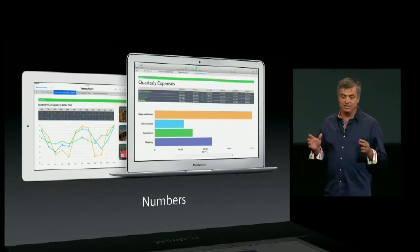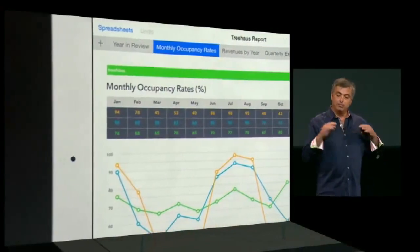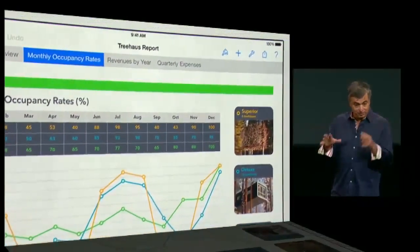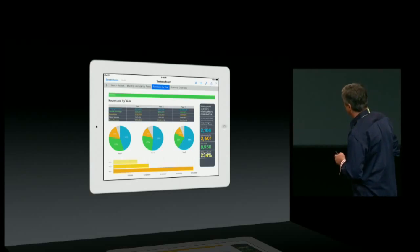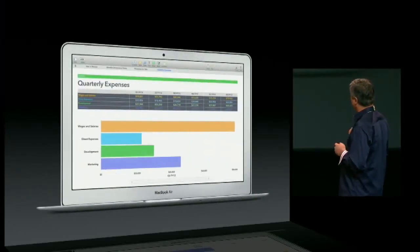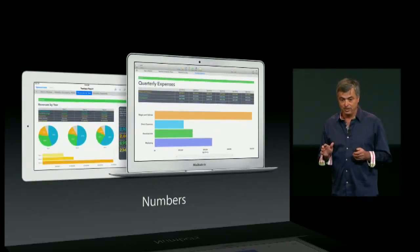Numbers. We reinvented spreadsheets with Numbers, and they're getting even better. You can create gorgeous spreadsheets with our free-form object-based design. And of course, they can have beautiful charts. But what's great is these charts can now be interactive. So you can see how your expenses are changing on a quarter-by-quarter basis. So a great update to Numbers.